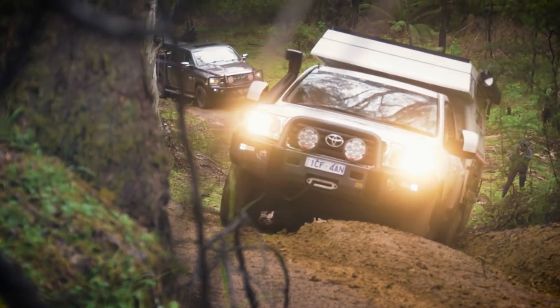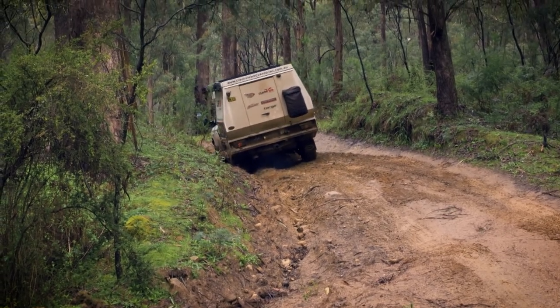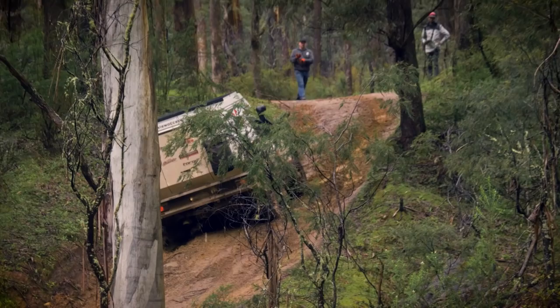Mike from Clearview in the Toyota, obviously he's at his maximum GVM. I think he's at 4.2 tonne on that thing. He got stuck and came back, and just the weight and everything on it, we needed to winch him out to get him up. It was a real battle.